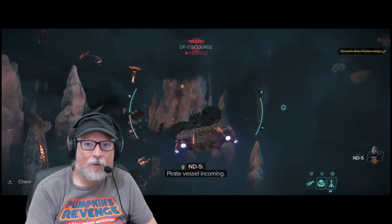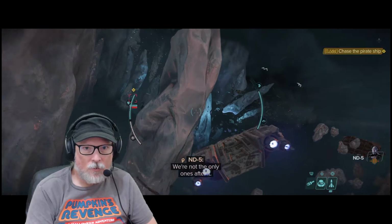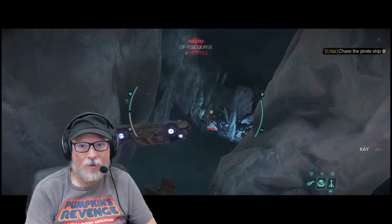Pirate vessel incoming. Look, they're taking the escape pod. We're not the only ones after it. Now I can't harm the ship. Let's go. No weapons. We can't damage the cargo.